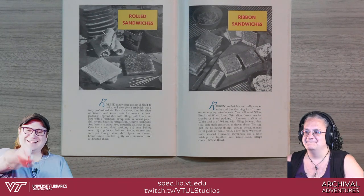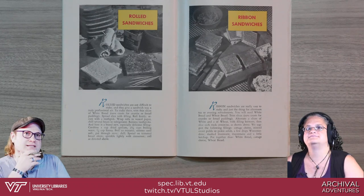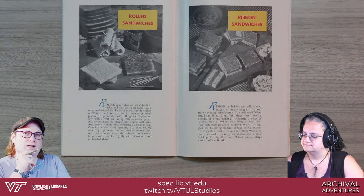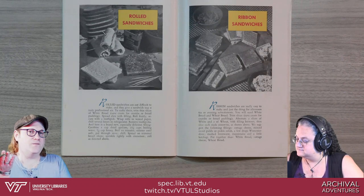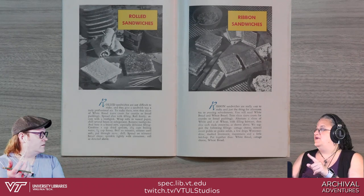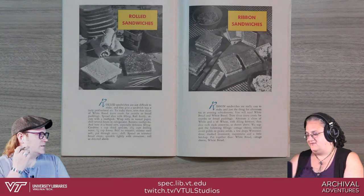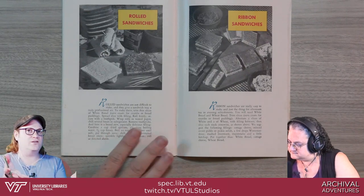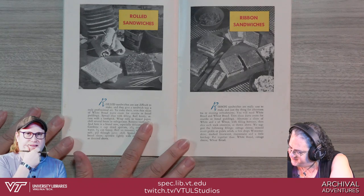Use icing. The ribbon sandwich looks like another classic pastry technique, where you're doing the checkerboard cake. And you can do checkerboard sandwiches too if you do this the other way. If you cut it, yeah, you can put together checkerboard sandwiches. It's the same technique that you use to do checkerboard cakes.